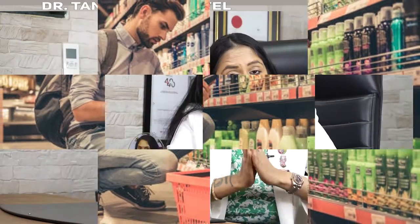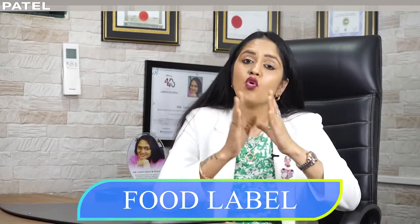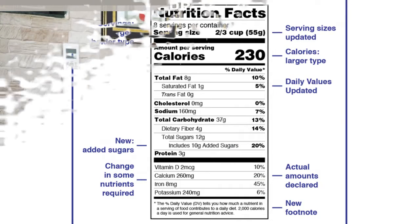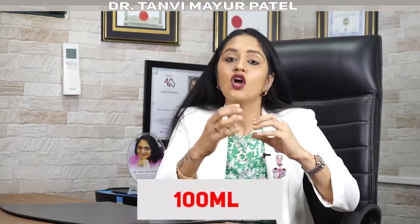See, all the companies want the consumer to feel that their product is less in calories and more healthy. And for that, most of the time they conventionally write a smaller serving size. However, serving sizes are standardized. If your product is a liquid, the serving size is usually written as either 100 ml or maybe 1 cup or maybe 1 liter. And if the product is solid by nature, then the serving size is usually 100 grams, or if it is biscuits, maybe 2 or 4 biscuits.